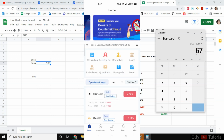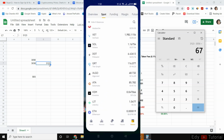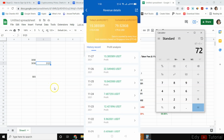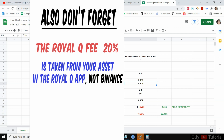And if we compare this to the revenue details, you will see the number is lower than the cumulative profit. It says $80. Why is that? It's because of some of the coins here, if you see at the bottom, I have another coin which is Litecoin, which is around $5. And if we add in $5 for the Litecoin, we get $72, which is not far off from the cumulative profit. And bear in mind, guys, the reason why this number is lower than the cumulative profit is because of the Binance maker and taker fee. It's supposed to be even lower because the Binance maker and taker fee is not put in here, because you can only see the Binance maker and taker fee inside the Binance trade history.